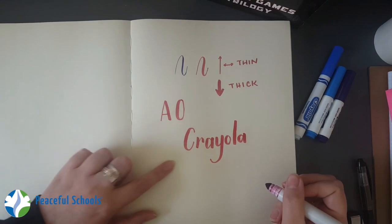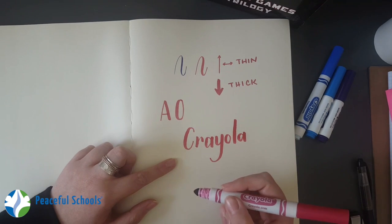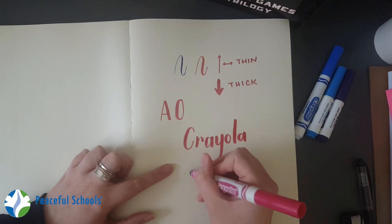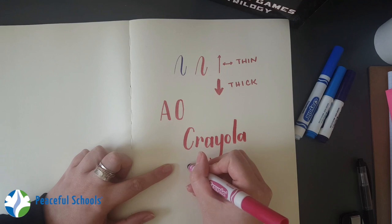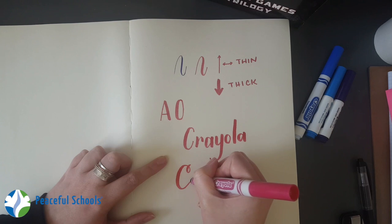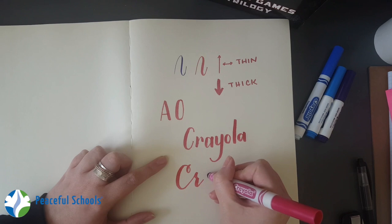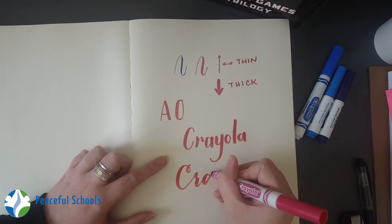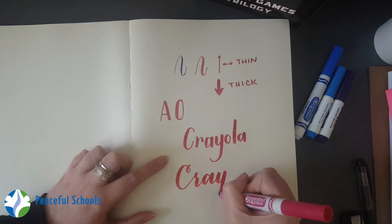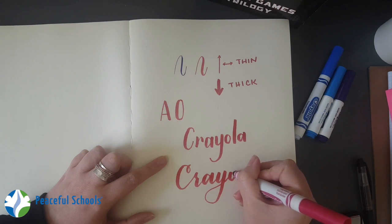And you can see it gives you kind of a little bit fancier of a print, but you can also take this and use your cursive skills and try writing it that way. So again, we're gonna push and go light, push, push, lighten up. And it's the same concept where down is thick, up and across is thin.